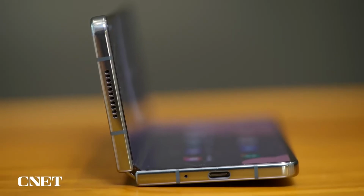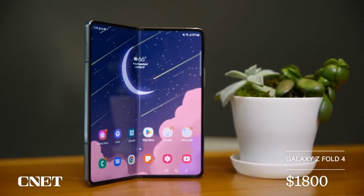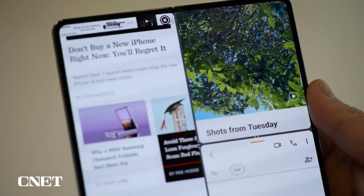The Galaxy Z Fold 4 is Samsung's best foldable yet. At a regular price of $1,800, it's probably still too expensive for most people. But if you want a phone that can also double as a small tablet and are willing to pay the price for it, the Z Fold 4 is the way to go.